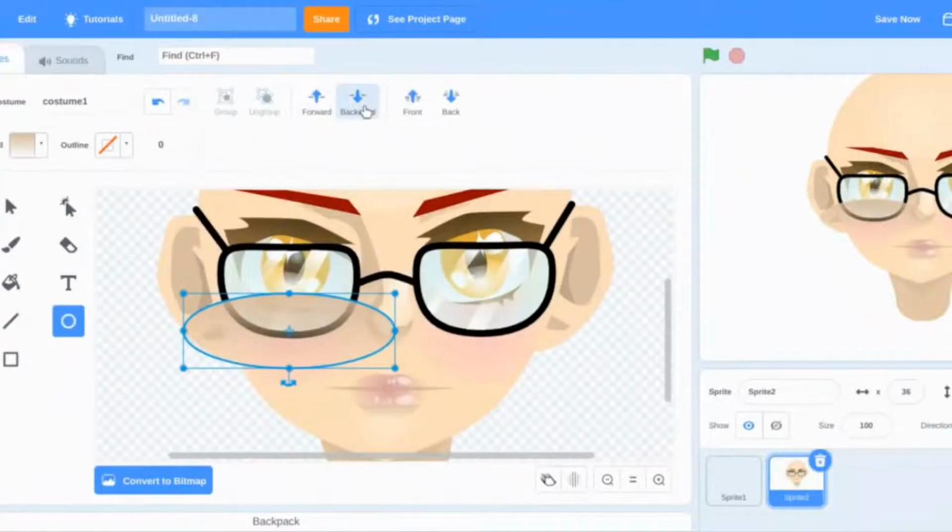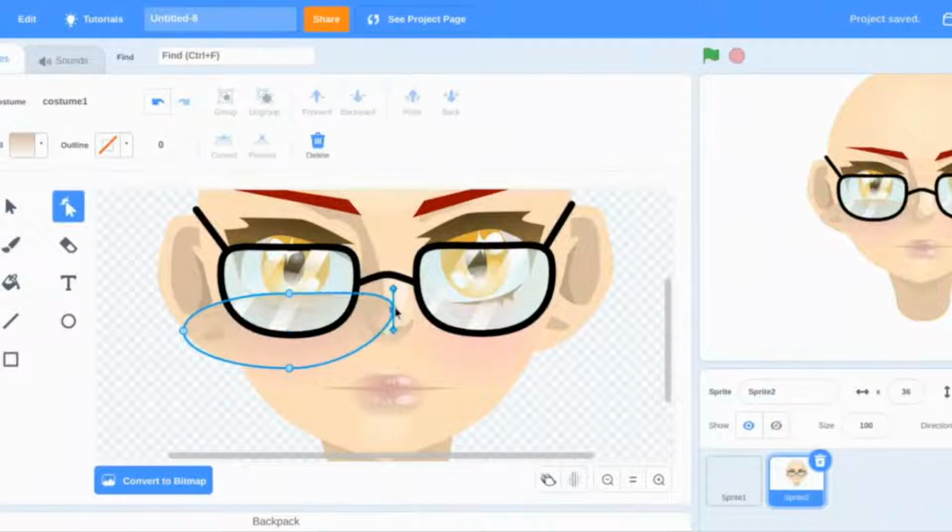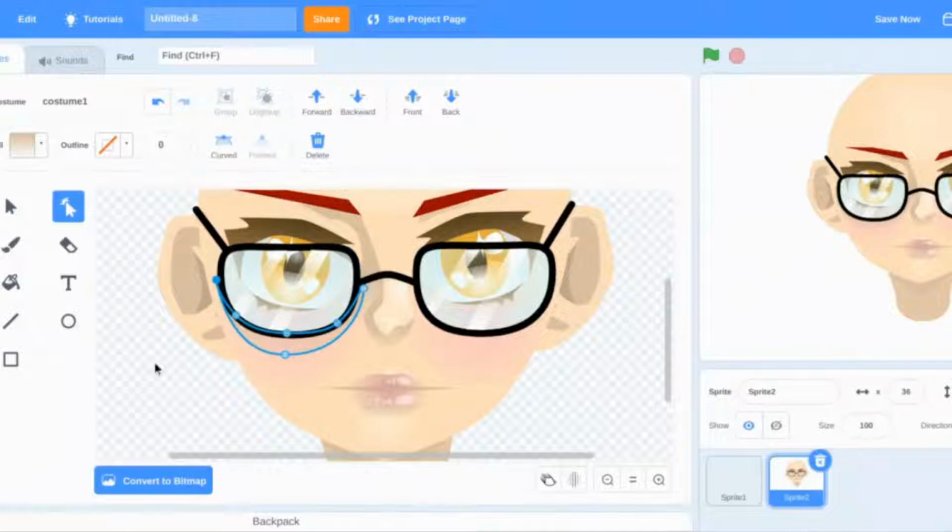Basically, yeah, it makes it actually look like there is a highlight. And now we're not done with shading again. We're adding shading underneath the glasses and the bridge to make it look like the character is actually wearing glasses and that there's a shadow because of it. Continuing to shade, even though it took longer than it should have, adding a shadow underneath the bridge.